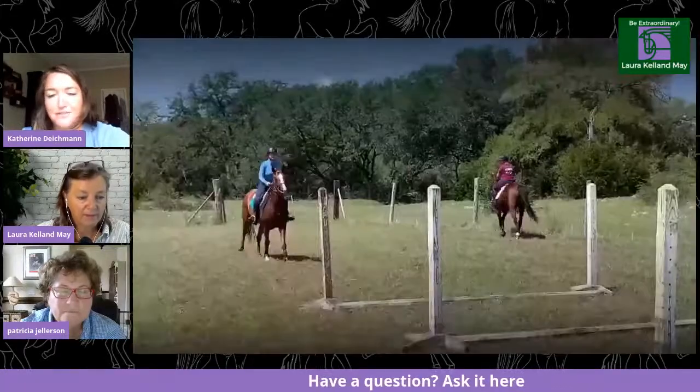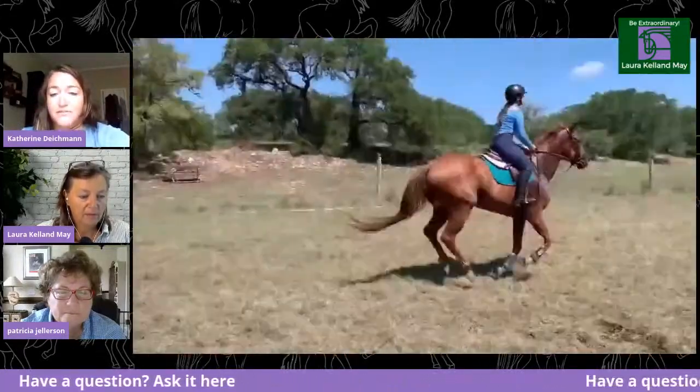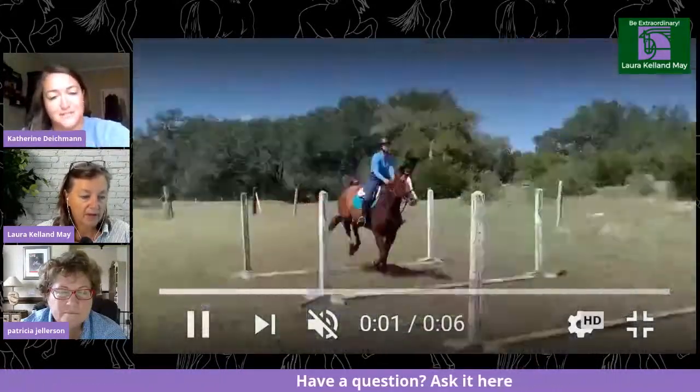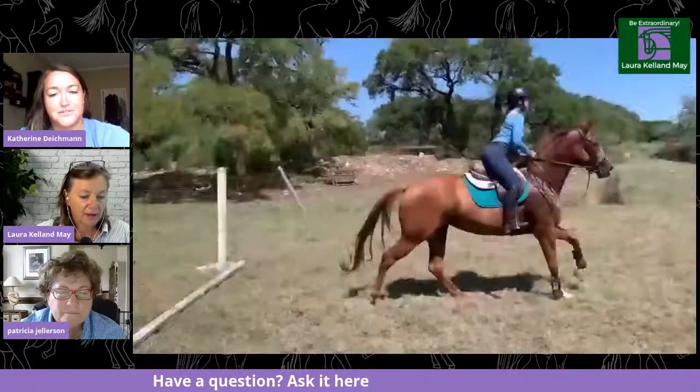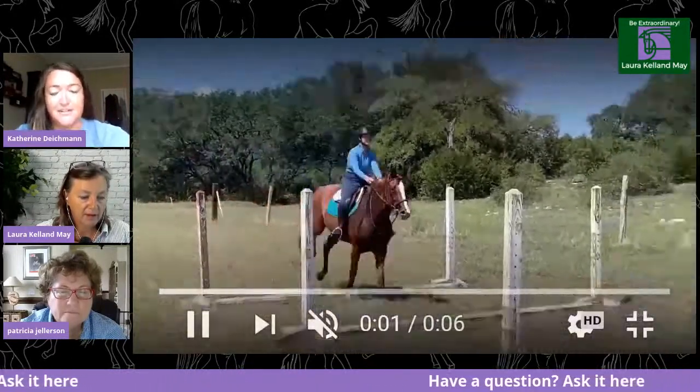When you ride that first rail, whether it's just a ground line, a canter pole in front, or that first jump, the first bounce, get your focus on the first jump, get to the first jump, and then you can let your horse do their job. And the striding just makes your job easier.